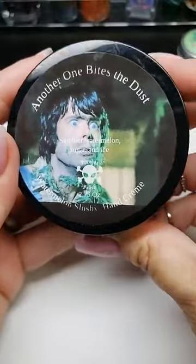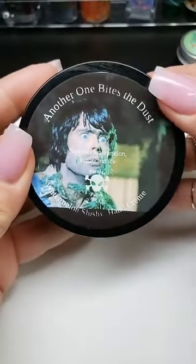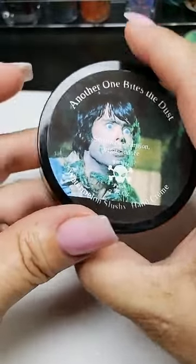Okay, so yes, she is correct. There is a 30 cap, and the cost on this guy is $10, and there are still some left. You will not be disappointed. This stuff is amazing, and a little bit goes a long way for sure.